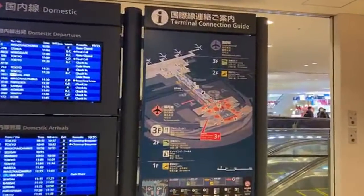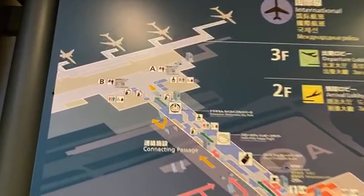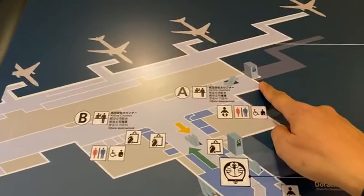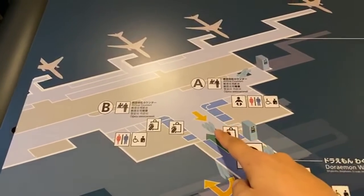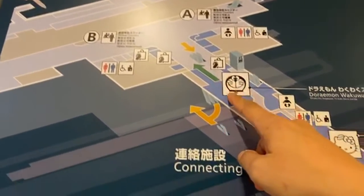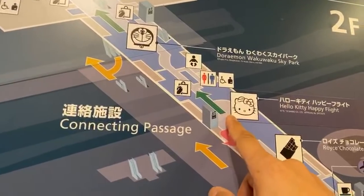pretty cool. Here's a map. Let me just give you a quick look, see where we were and where we're going. So we started over here at the window, and this is where I met Yit from Malaysia. We came down here, saw the arrivals, and then we walked through here. I went upstairs to Smile Road. We took a look at the Hello Kitty Happy Flight area.